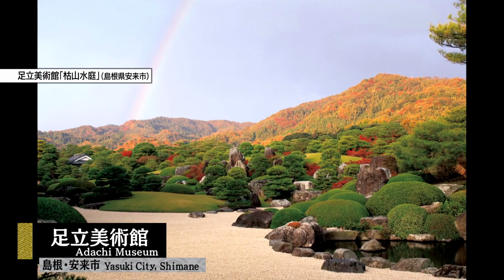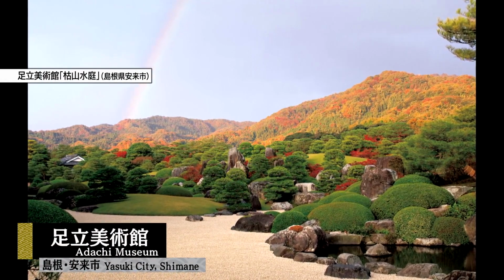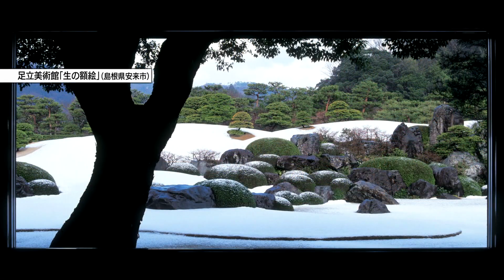This technique of deliberately restricting the view can also be seen at the Adachi Museum in Shimane, which has been crowned #1 16 years in a row by a Japanese garden magazine in the United States. The view beyond the openings in the walls make you feel as if a painting has come to life.